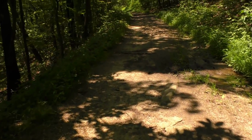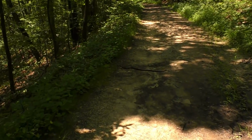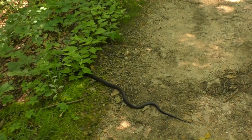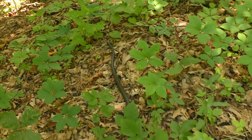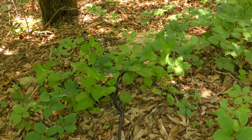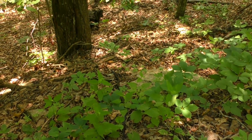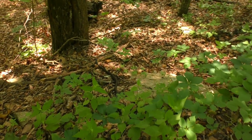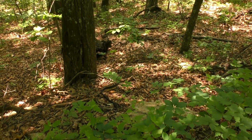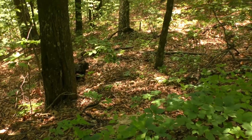We got a snake up here. Check that out. It's a black snake. Black rat snake. My first Virginia snake. There he goes. Awesome. We'll let him go.